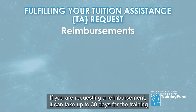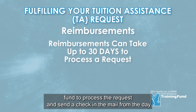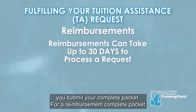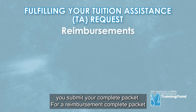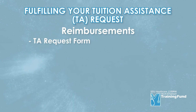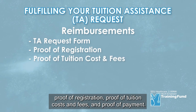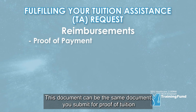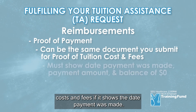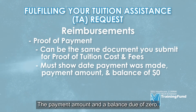If you are requesting a reimbursement, it can take up to 30 days for the Training Fund to process the request and send a check in the mail from the day you submit your complete packet. For a reimbursement complete packet, you will need a completed TA request form, proof of registration, proof of tuition costs and fees, and proof of payment. This document can be the same document you submit for proof of tuition costs and fees if it shows the date payment was made, the payment amount, and a balance due of 0.